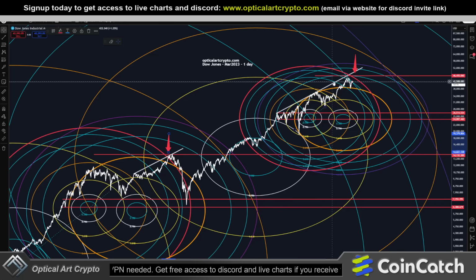I think it's very possible we could just move sideways and then go down, or we could get one last hurrah. We could get a pump. That's what happened here. You see, we pushed above this orange ring. We pushed above the red ring, got a little pump, hit resistance, and then rode down this ring. I think it's very likely within the coming months, again, since these are weekly candles, we're talking about maybe a month, 2 months away, we could get one more push up.